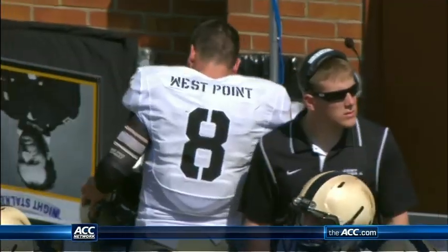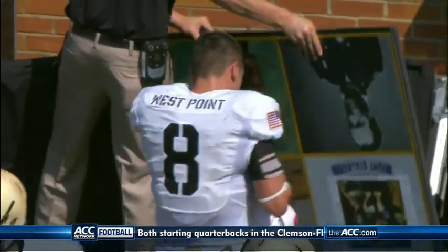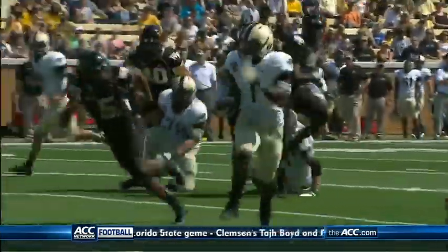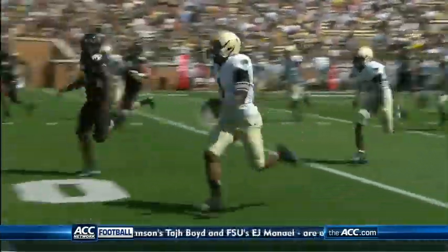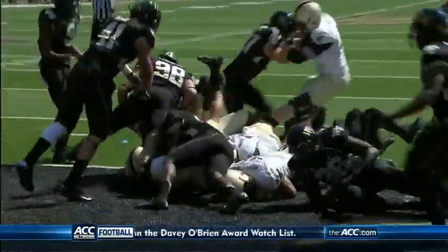Wachowski's kick is good, and Army stays a pace ahead of Wake Forest here, 20-14. Here is Maples' run. 38 yards, gets it down to the 1-yard line. And then Steelman, Trent Steelman, his second touchdown of the day.